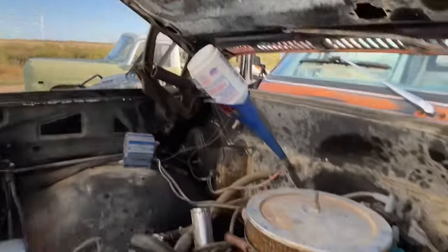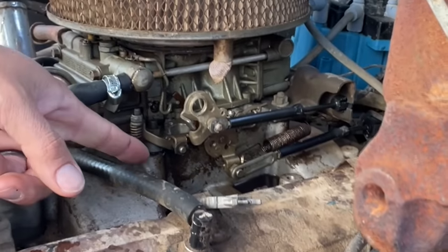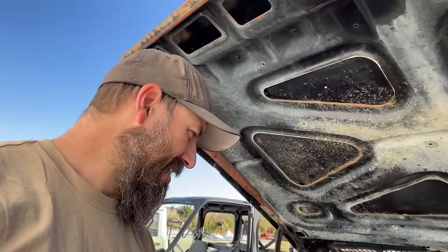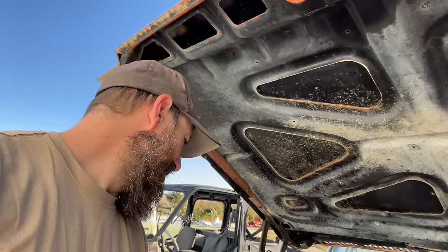Also, if you look down here in the valley underneath the carburetor. That's not water down there. That's fuel. Our carb is now leaking quite a bit. So we're going to have to throw a rebuild kit on that, which I kind of felt like it needed anyway. Seemed like the old power squirter wasn't squirting enough, at least.